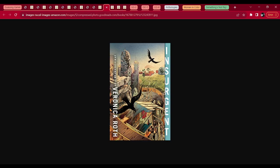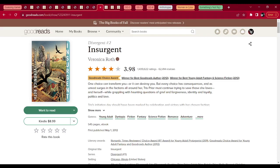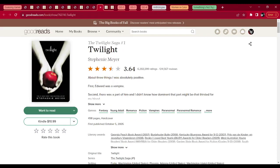And I like that this is a very light cover. It's almost deceptively calm. There's a lot of pastels, but it's a very dark setting.